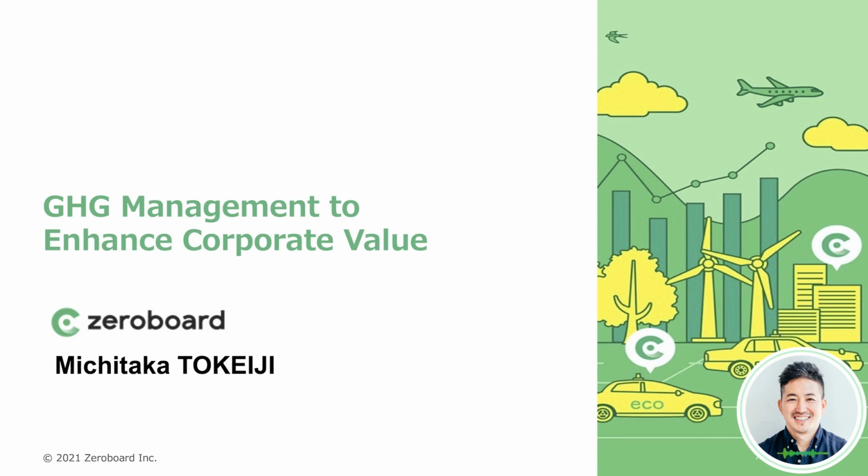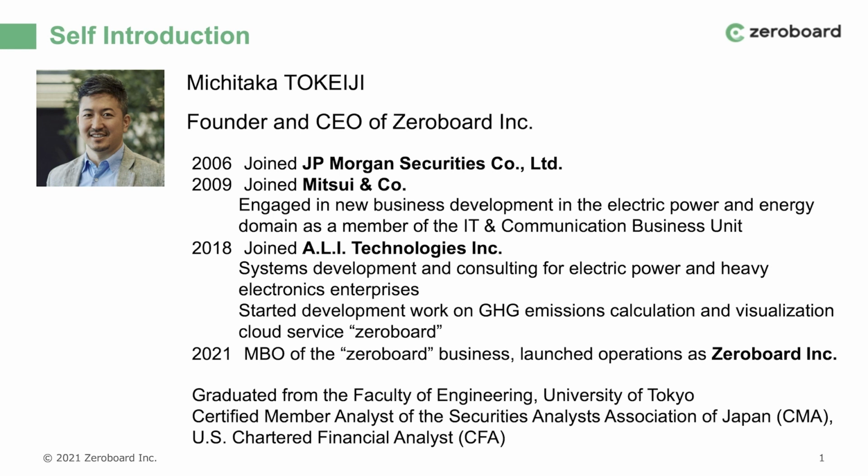Today, I want to talk about how companies utilize carbon software or carbon management to enhance their corporate value. I started my career in the financial industries, and I moved to a trading company called Mitsui, and then I moved to a startup company in 2018, and I started developing the Zeroboard business. And Zeroboard is a software to support companies to calculate and reduce their GHG emissions. And then I spun out the Zeroboard business 1.5 years ago, and I founded and became the CEO of Zeroboard.